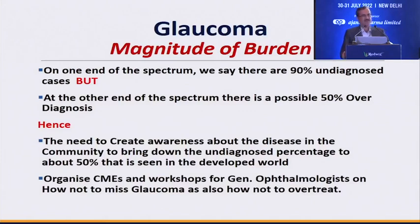On one hand, we say that 90% of the disease is undiagnosed, but at the other end of the spectrum, there is a possible 50% overdiagnosis. So what does it mean? The magnitude of the burden is such that we need to create awareness in the community regarding the disease on one hand, and on the other, conduct CMEs and teach the general ophthalmologist how not to miss glaucoma at one end of the spectrum, and not how to overtreat glaucoma.